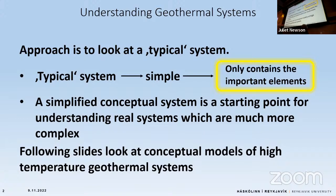My approach is that I'm not looking at any one system. I'm just taking the main elements of any high temperature system, based a little bit on Icelandic ones because conceptually they're the easiest. Then I'm going to go through this synthetic or conceptual system and explain the characteristics that we use to describe any of these high temperature geothermal systems.